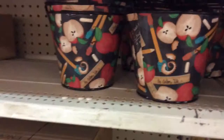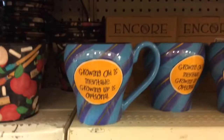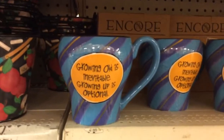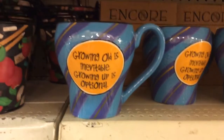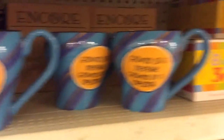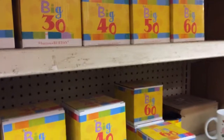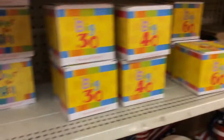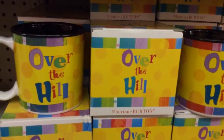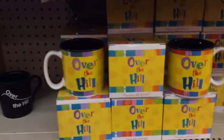Moving up a little bit here, I have some back to school specials. These little pails are $8. Lots of ceramics and keepsakes for birthdays. Growing old's inevitable. Growing up is optional. That mug runs $18. I have the big 30, 40, 50, and 60 ones, as well as one that's more generic and over the hill. These run only $6, guys. I don't have a case price on those. We don't stock them by the case.